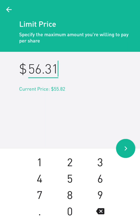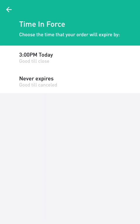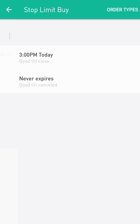So we go ahead and we continue. And I put never expires because it might take tomorrow that it hits that price or the next week, 2 weeks, but we know that now we're in motion. So I put never expires.